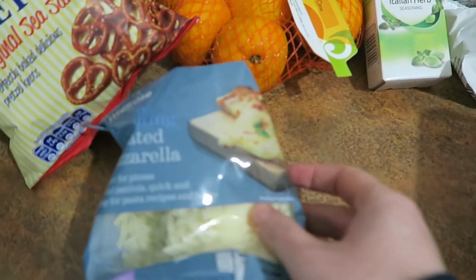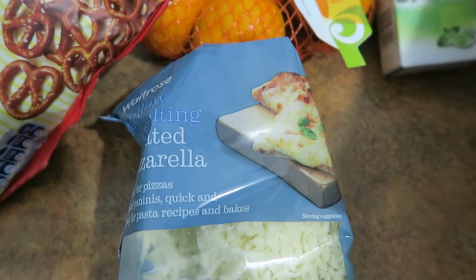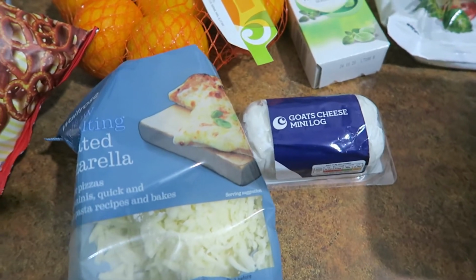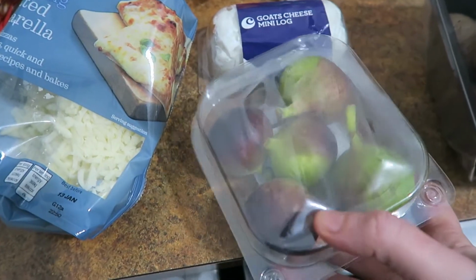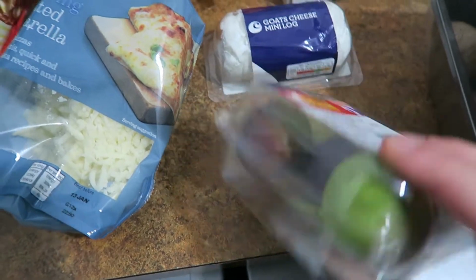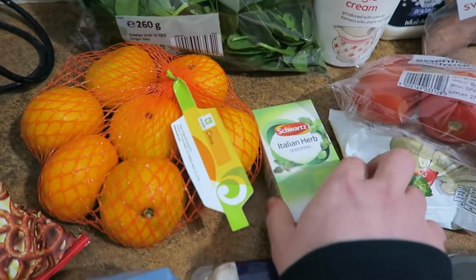Another recipe that I'm going to do is pizza. So Trevor will make the bases. I've got the mozzarella there, and I'm going to do goat cheese, and somewhere there's some figs. These are the figs. My only concern is they look a little bit green, maybe a bit on the firm side. We'll see. And then I got pretzels, oranges, Italian herb.